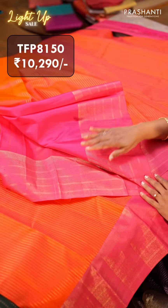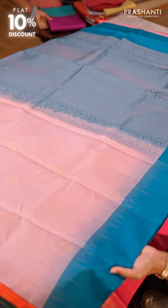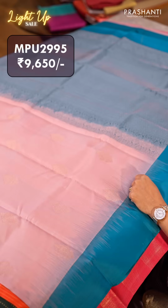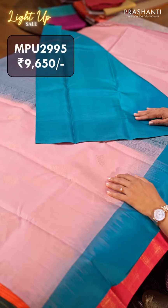Pastel pink with lovely turquoise blue combination, buttas in the body with a block border in contrast color, a rich contrast pallu and a matching blouse.